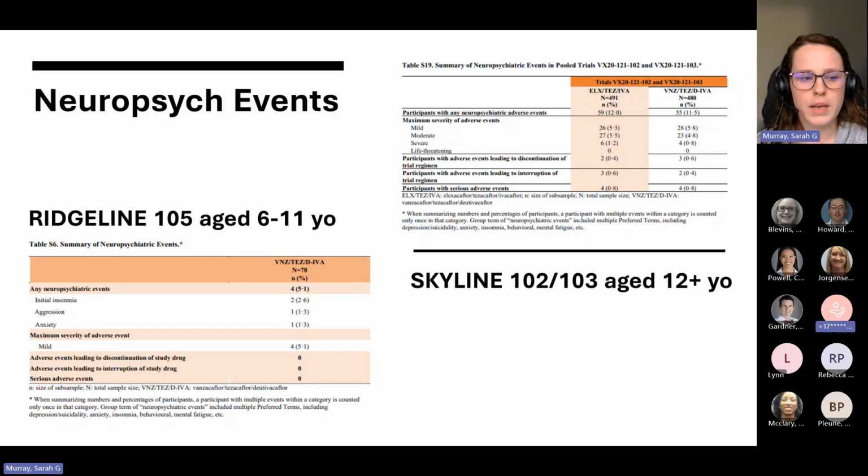All right, so behavioral health has been a hot topic in our CF community, especially in the setting of CF modulators. So I did want to make sure to comment on that in the new Alyftrek trials. So Vertex did look a little deeper into neuropsych events in this modulator. So this is another really busy slide. Let me orient you to it.